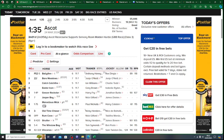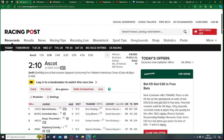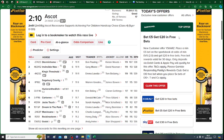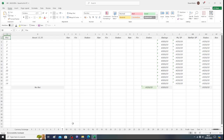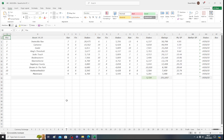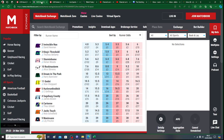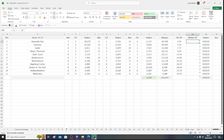Moving into the second race at Ascot, this is the 210. We've currently got all 11 going to post for a handicap chase, and my top selection is Invisible Now. So Invisible Now, we'll go over to Matchbook. This is currently favourite at 5.4, and stakes of £18.52 would return £100.